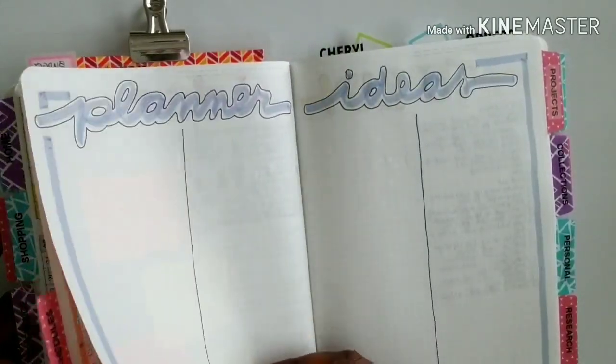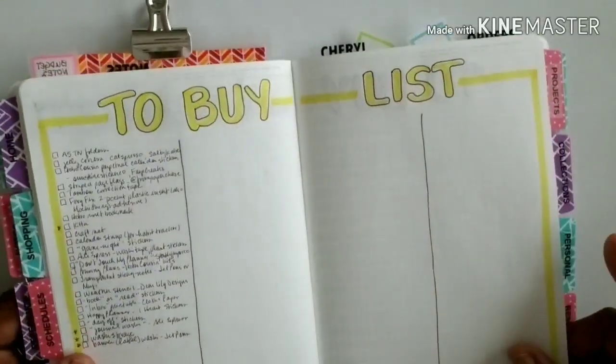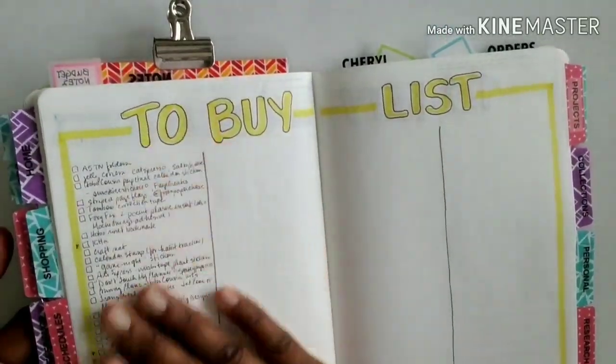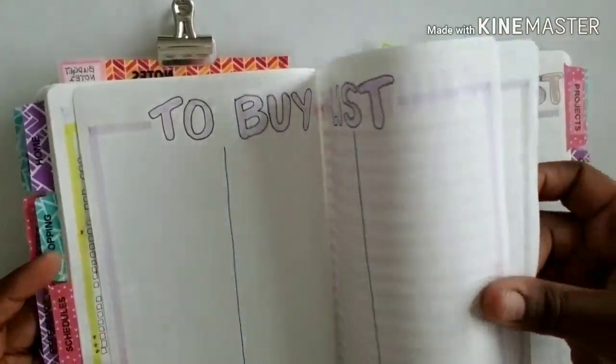So, another page for planner ideas. Then I have my planner to buy list. These are actually things that I want to purchase. A couple of pages for that.